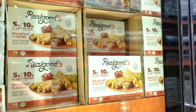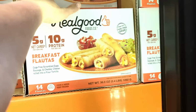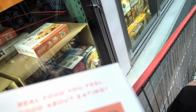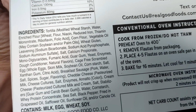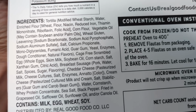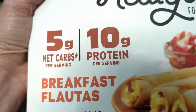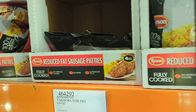Ooh, these are on sale, and they're the Real Good Foods. Let's see what they're made out of. Those look yummy. Let's see. Oh, tortilla, modified wheat starch, enriched flour. I thought these were keto things, but maybe they're not all keto. Oh, it does say 5 net carbs. Wow, it says 5 net carbs. Get them. They look delicious. But no, they're just wheat tortillas. I don't know, but you don't like skip.